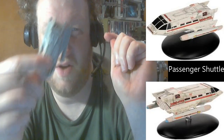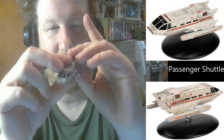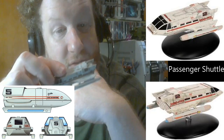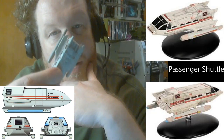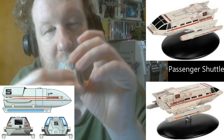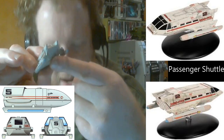Yeah, this is the most TOS of the shuttles, I'd say. Actually, it kind of reminds me of the shuttle we saw in Star Trek V, the Galileo or whatever it was. That's what this reminds me of. Because obviously you have that hatch in the back right there.